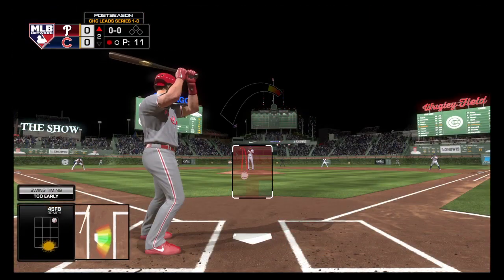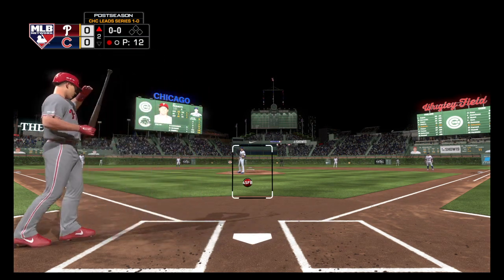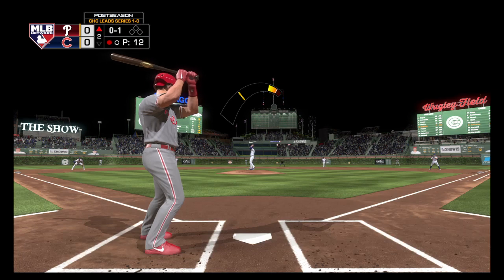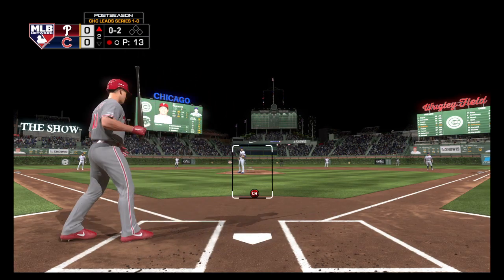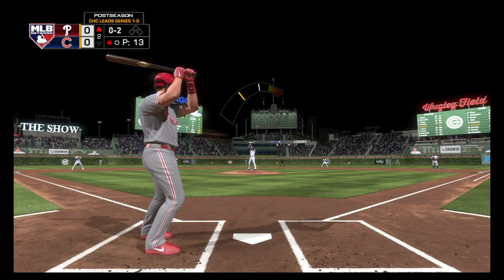Stepping into the box, J.T. Realmuto, as he'll get his first opportunity in this one. Realmuto. Into the windup. Here comes the 0-1. And he gets a piece here as this ball is fouled away. No score here as we play inning number 2.